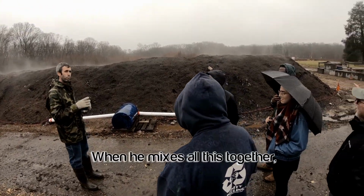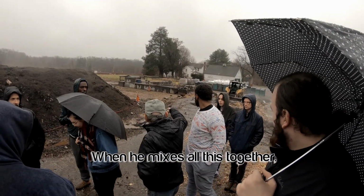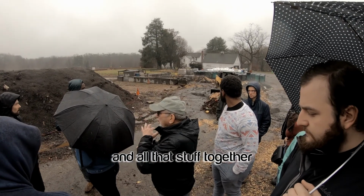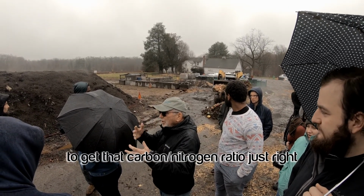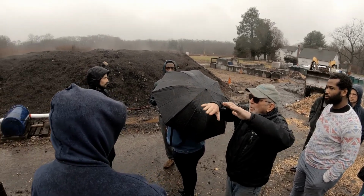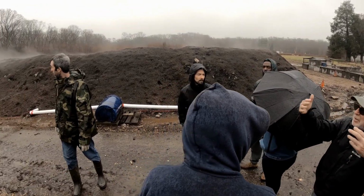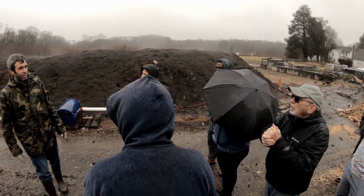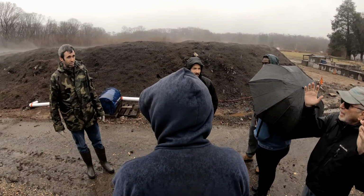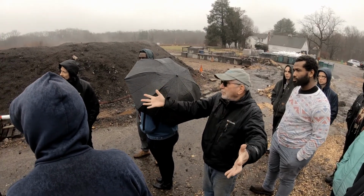So can I ask you? Yeah. When he mixes all this together, he's mixing the wood chips and all that stuff together to get that carbon-nitrogen ratio just right. Yep. And you haul it up there, and you make a big pile. It's pretty muddy, but you can walk back there if you want later. But you're not going to be adding things over several weeks. You just make that pile, and it's ready to go in a few hours.